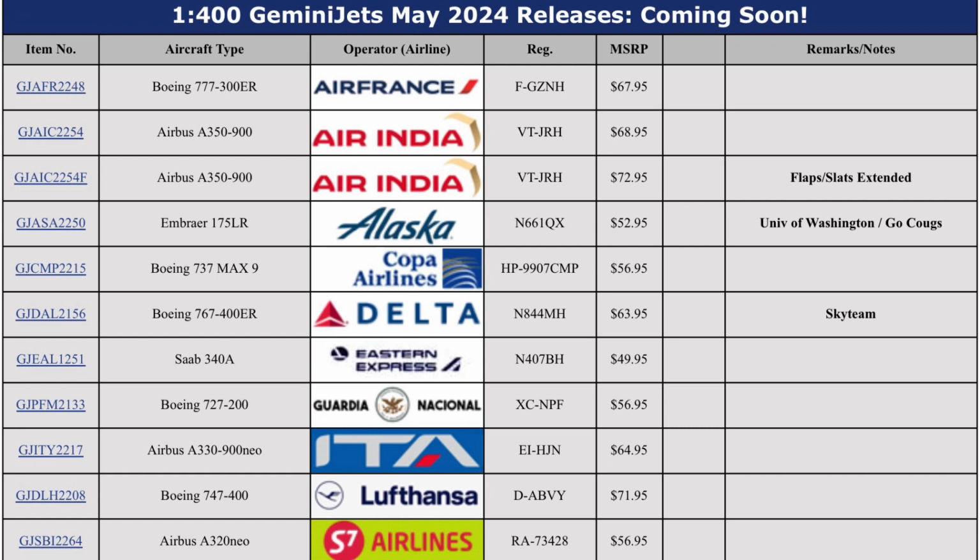Eastern Express Saab 340A model, not a B model like some of the others that have been done. And also that 727. That is very interesting. That does pique my interest, and I may have to pick that up. So we'll see what happens. Delta Sky Team 764, no question I'm getting that since I obviously spotted that plane. And then the Copa Max 9, and also that Alaska Washington Cougars 175.